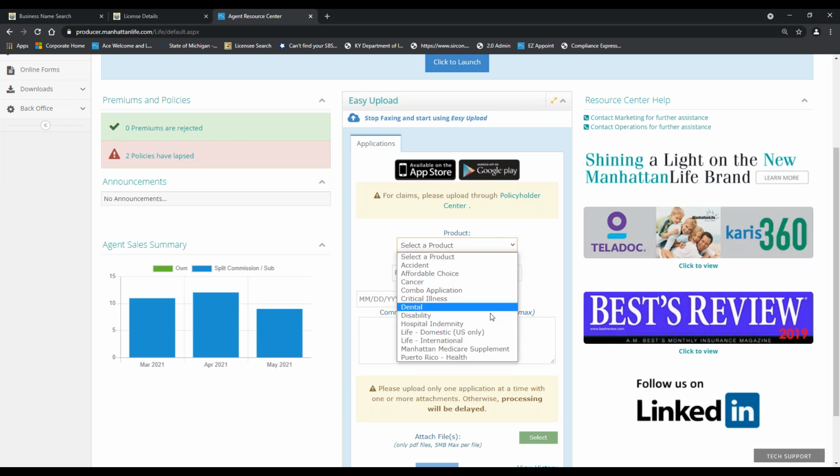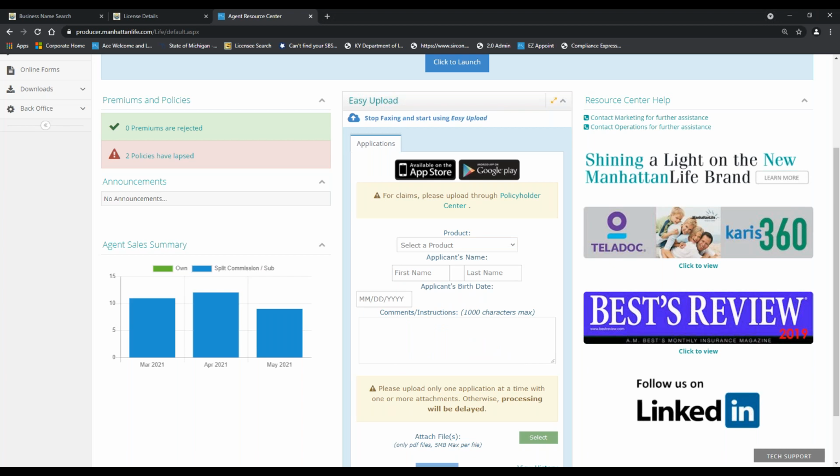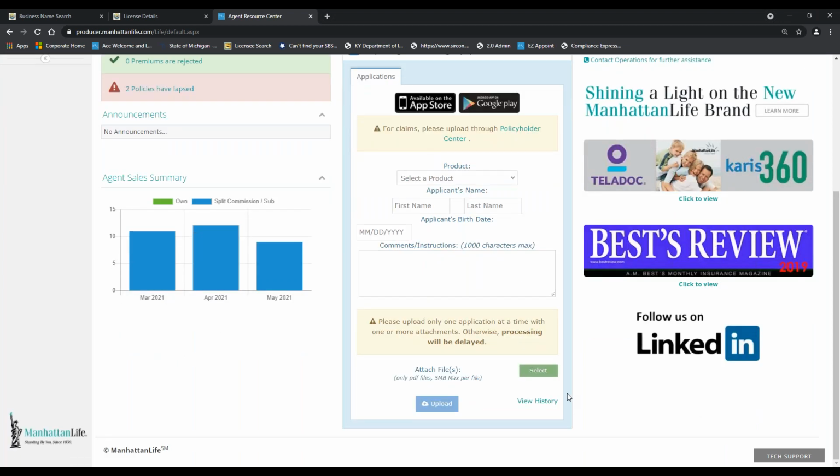All you have to do is choose the product you want to write, that you've written, or the claim form that you have. Enter your client's first and last name and their date of birth and any comments you want to make. This can be anywhere from underwriting to claims to apps to anything you have paper related. Instead of faxing it and wondering where it went, you always have a way to track it. You can always click this view history button and it'll be right there for you.